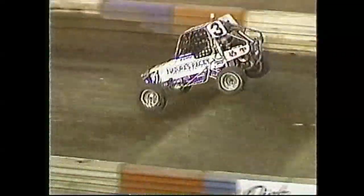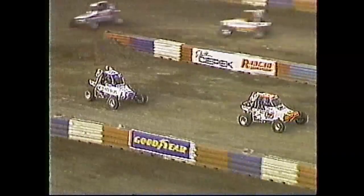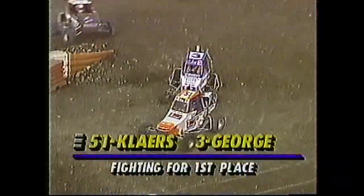Klars, though, with a decidedly slimmer lead on George than what he had just 1 lap ago. But he continues to lead. And right behind him, you see the Nature's Recipe super light of Greg George. George, though, itching to make a move, and we'll see if he'll do it here on this next lap.